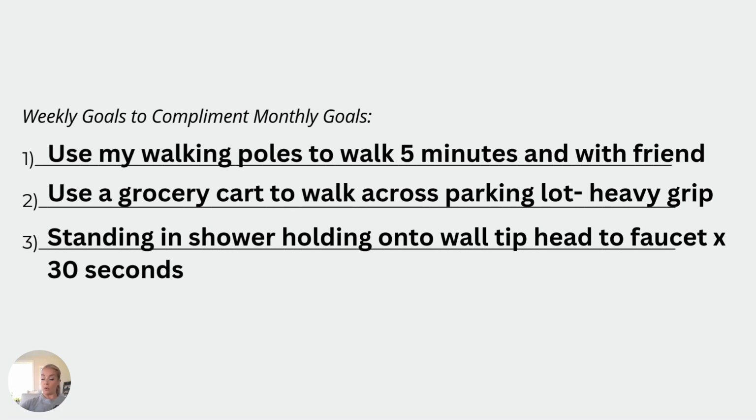So for our weekly goals to complement, I started with using walking poles to walk 5 minutes straight with a friend. And then for my second goal, I used a grocery cart to walk across the parking lot with a really heavy grip. And then third, my weekly goal is going to be to stand in the shower, holding onto the wall, and tip my head up to the faucet for 30 seconds. And that's going to get me to my big goal someday.